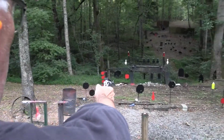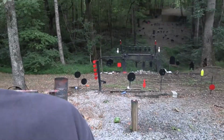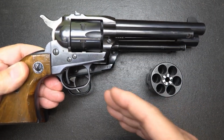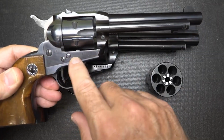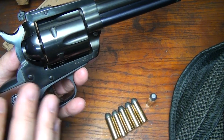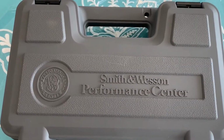Standard models trade between $600 and $900, with custom variants and special editions commanding $1,500. The single-action-only mechanism and individual cartridge loading won't satisfy everyone, but for those who appreciate what this revolver represents, there is no substitute. Number 2.